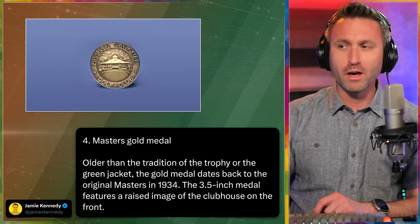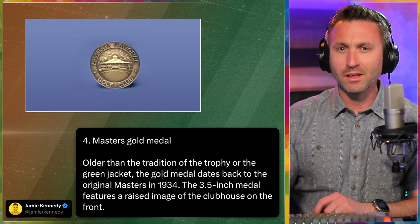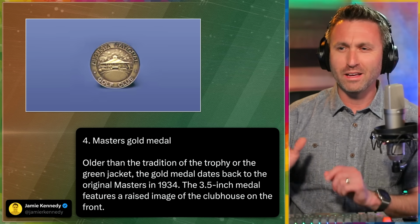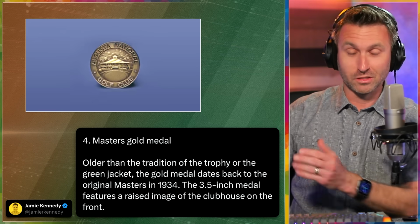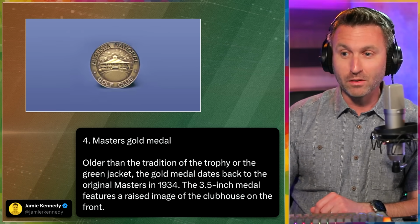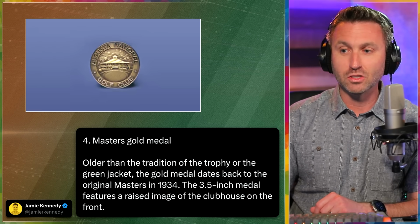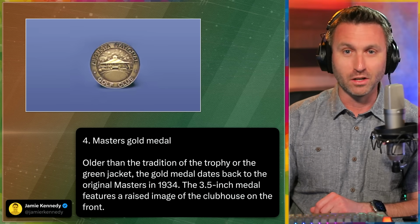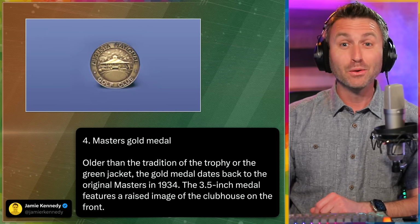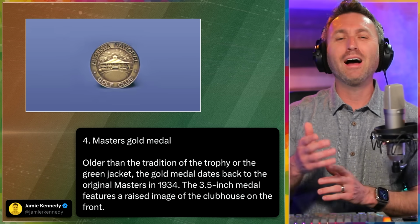You get a Masters gold medal, and I feel like this is one of those traditions. It's pretty cool that they kept going, but it's also kind of timed out. Like, there are other cool perks along the way, and this one was one of the originals from 1934, older than the tradition of the trophy or the green jacket, right? The gold medal dates back to the original Masters in 1934. The 3.5-inch medal features a raised image of the clubhouse on the front. It's cool and it's simple, but what are you really going to do with that? Feels like an Olympic gold medal, but I don't know if it carries the same, wait, I'm just kidding.